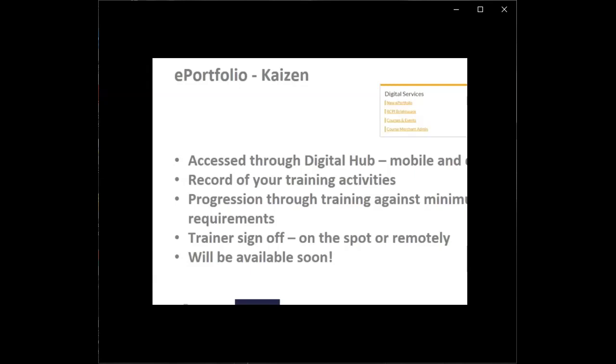As you progress through your training years, you're expected to meet some minimum requirements, and we'll go over this again in a little more detail as we go on. It's also very important that your trainer is assigned to your logbook. You just need to email myself and I'll add that to your logbook.